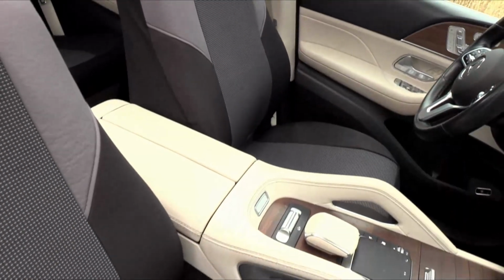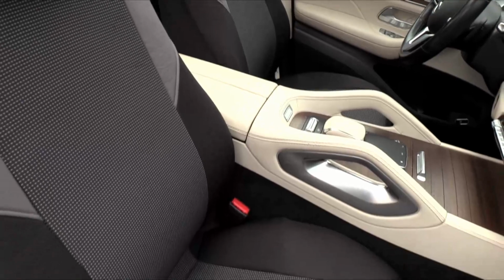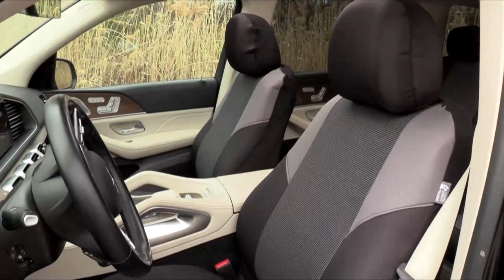Enjoy the sophisticated flair and elegant design that is sure to stand the test of time with our timeless cross-weave seat covers.